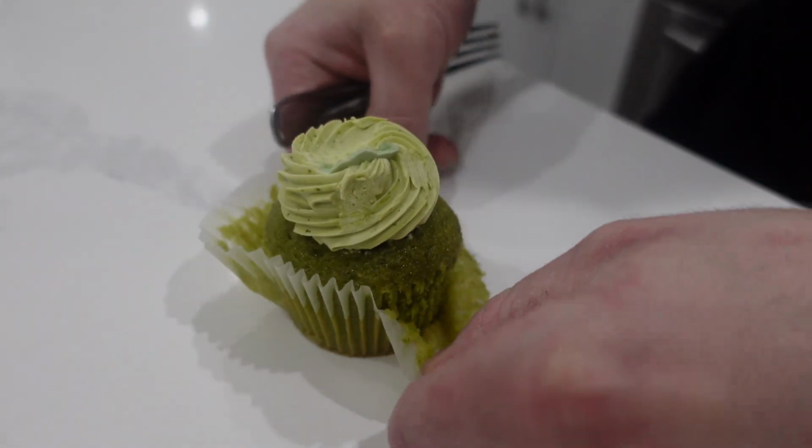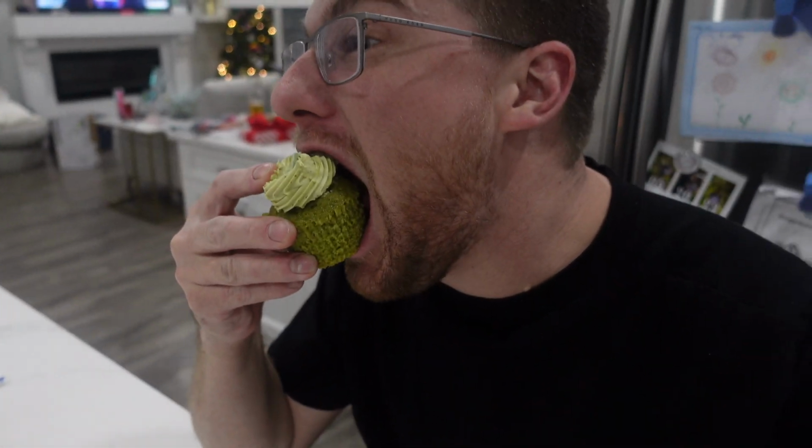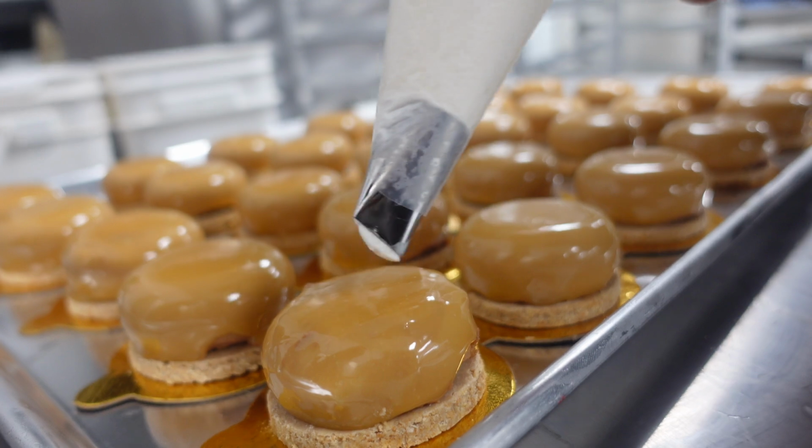And then it had this great amount of matcha buttercream on top with a strawberry filling, and it was quite good. This one was actually my husband's favorite, but at the end of the video, I'm going to show you my ratings of everything in order.